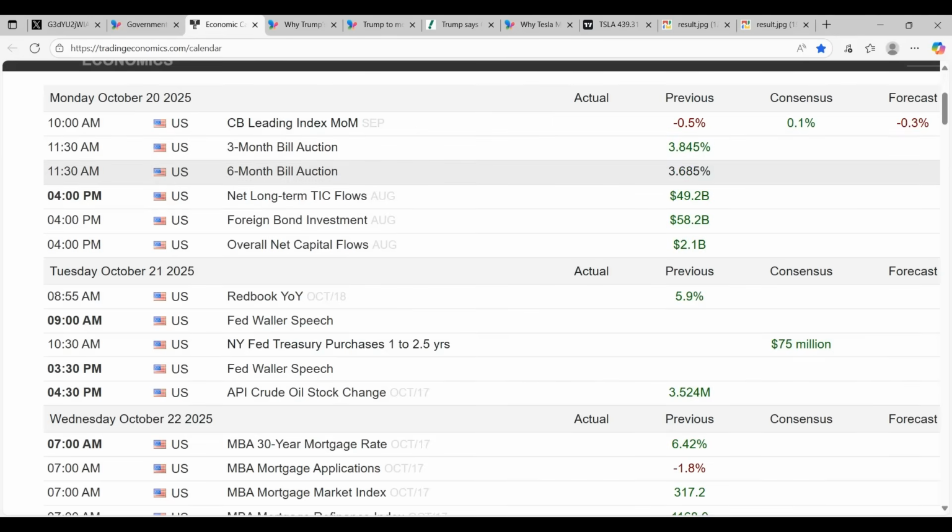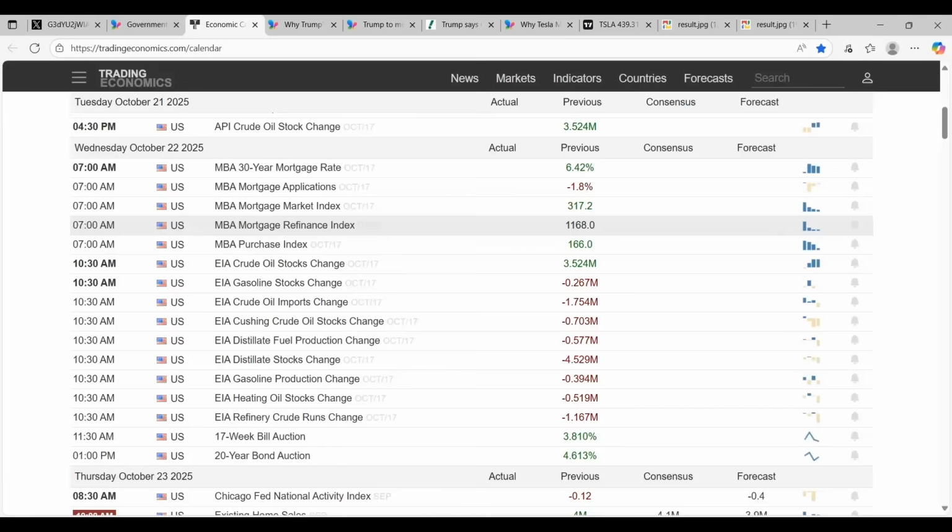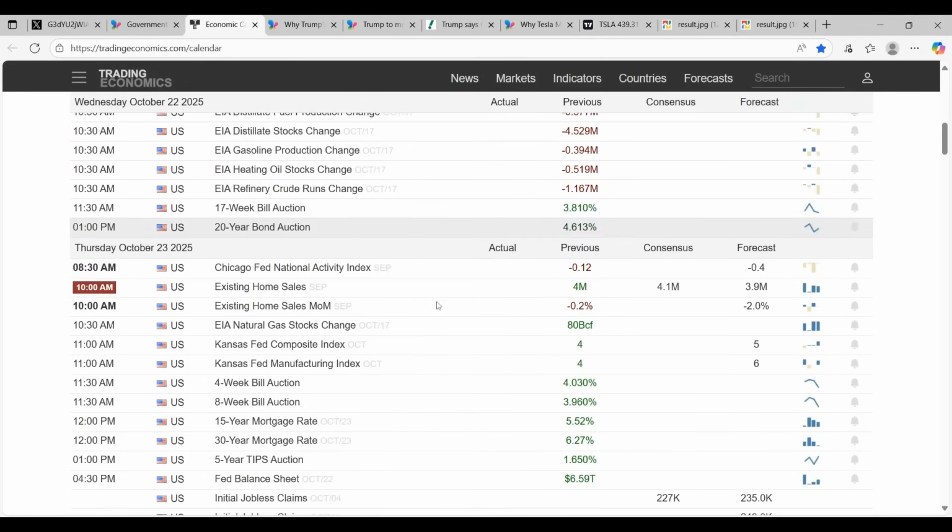On Monday, we just have a couple of bill auctions coming out for tomorrow, nothing way too serious. On Tuesday, we have Waller from the Fed giving a speech, nothing else that's too crazy. But on Wednesday, despite the fact that there's no major data, we do have Tesla's earnings. I'll show you guys the calendar in just a second.